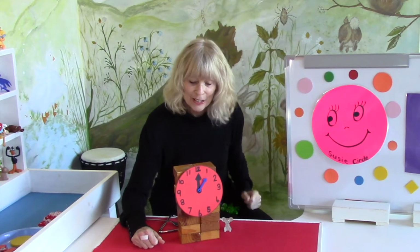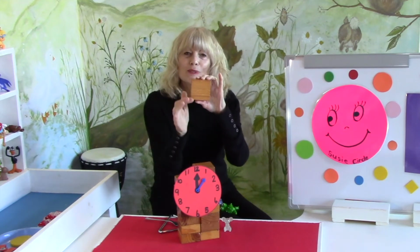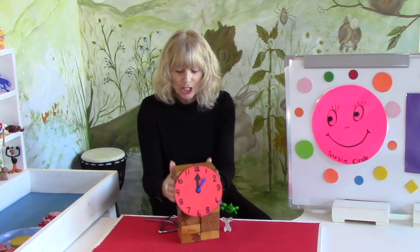It's got a big, round clock face with all the numbers on it. So, Sheila has made you a grandfather clock out of blocks. Do you see? These are squares with 1, 2, 3, 4 sides. Little blocks, little square blocks. Sheila has put lots of them together to make a grandfather clock because we want to sing Hickory Dickory Dock.